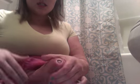So, this is my left leg. This is a sore that has been around since I went to San Francisco.